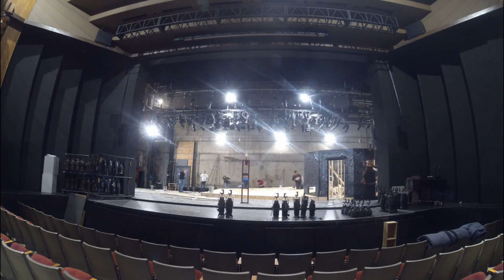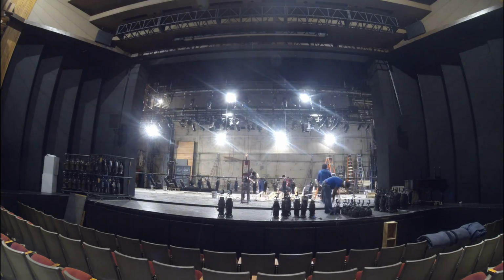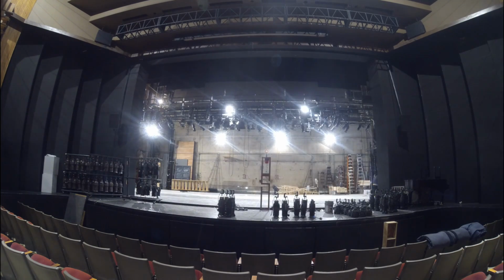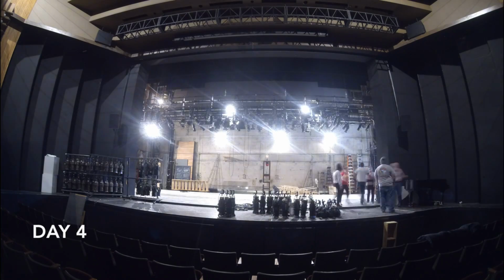With the manual ones, it's kind of like a large teeter-totter where we have to counterweight whatever you have on stage. If you have 1,000 pounds of scenery on stage, you often need 2,000 pounds off stage to counterweight it, so that the whole system is balanced and anyone can walk up and easily move scenery up and down.